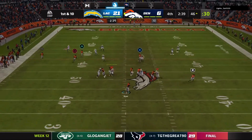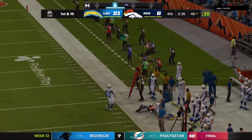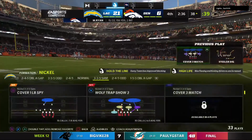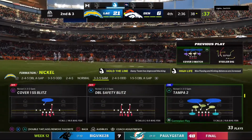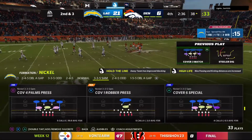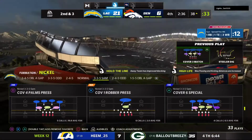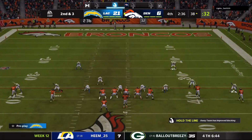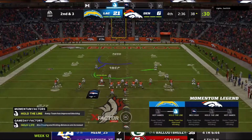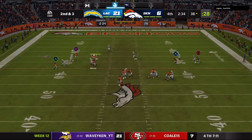On 1st and 10, it's Ryan. That's out to the flat for Gordon. And he'll go out of bounds after taking it a little further down inside the 40. Just about every quarterback is trained to really look downfield first before you come back and make a nice, safe throw. And in this case, that's exactly what he did. Found his running back, let him create some space, and it turned out to be a nice play for the offense. From the 38, Ryan.